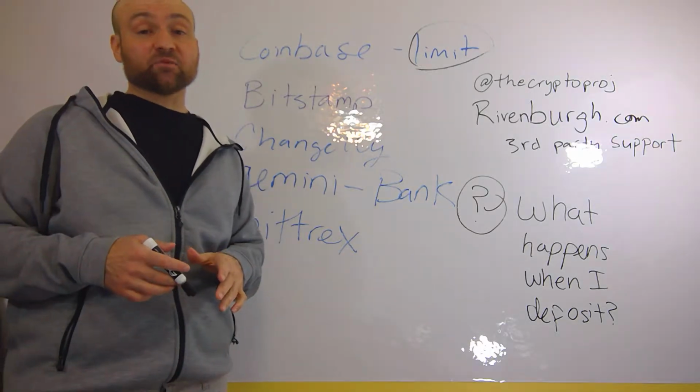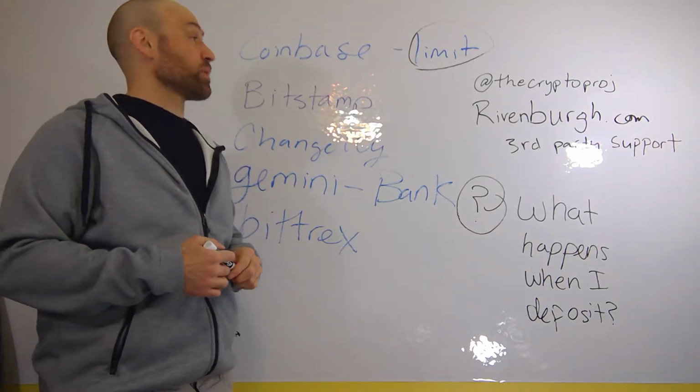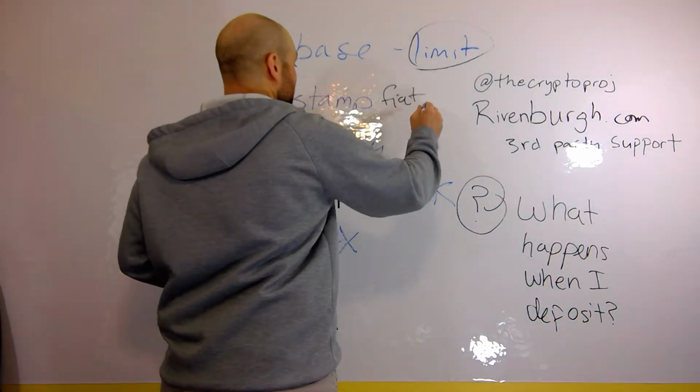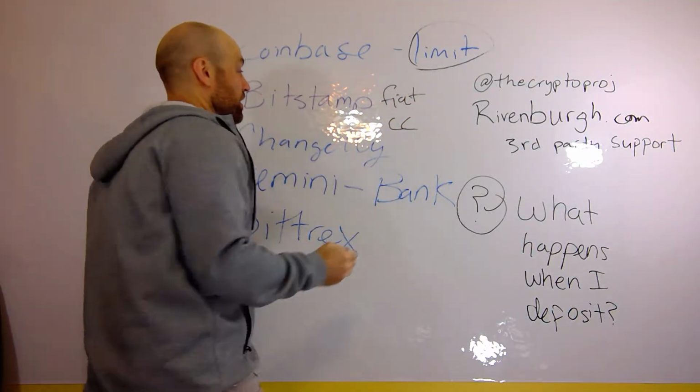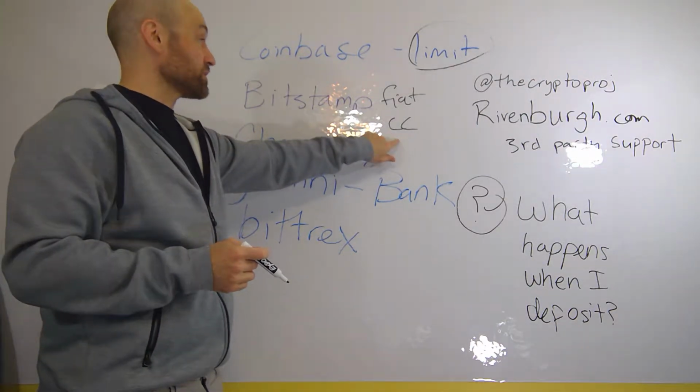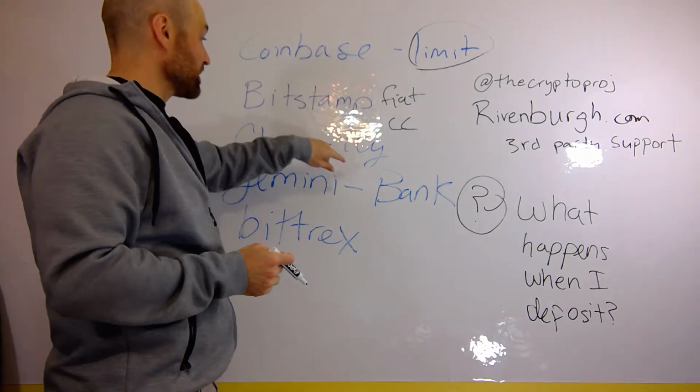Let's run down the exchanges because this is what's giving everyone problems. Okay, so you want to get fiat into crypto and you're doing it with a credit card because a credit card is going to be faster. It's going to take a while to verify your bank account, most likely. Maybe not with Gemini, but we'll get to that.